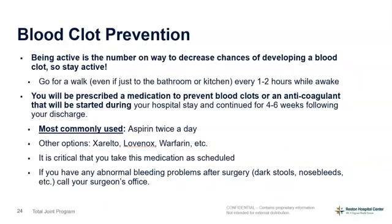Blood clot prevention. Being active is the number one way to decrease the chances of developing a blood clot. You will also be prescribed a medication to prevent blood clots. It is very important that you take this medication as prescribed. If you have any abnormal bleeding problems following your surgery, such as dark stools or nosebleeds, please call your surgeon's office.